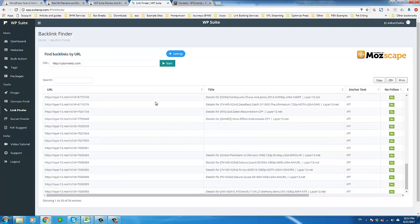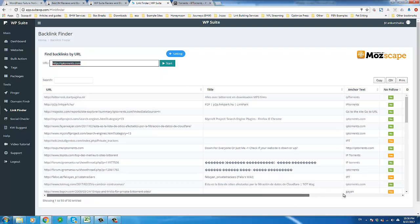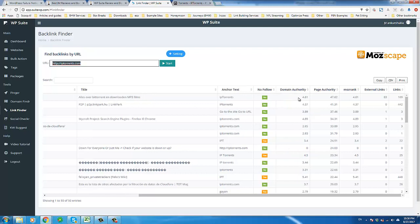So it's a great way to, for example, spy on your competitors: put in one of their blog posts or websites that you're competing with, and see who they are getting backlinks from. Also, you get some great metrics: domain authority, page authority, Moz rank, external links, and anchor text right here.